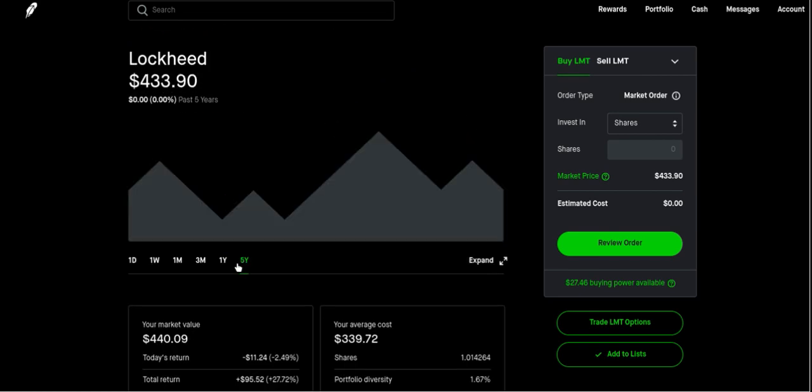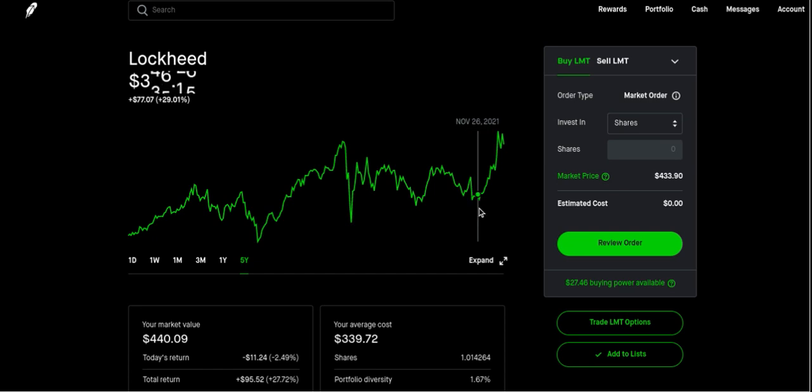So I'm not looking to add to any Lockheed Martin right now, just because they are pretty high up there. Maybe I will add to them if they come back down to around the 350s or so. But for now, I will not be adding any more to them at these current prices, besides reinvesting the dividends, of course.